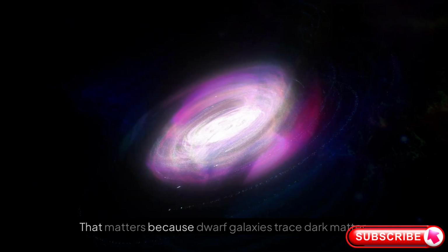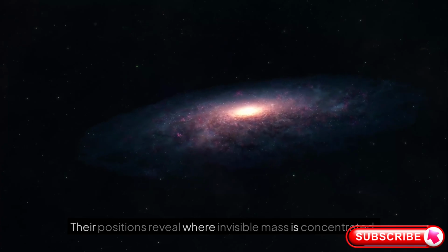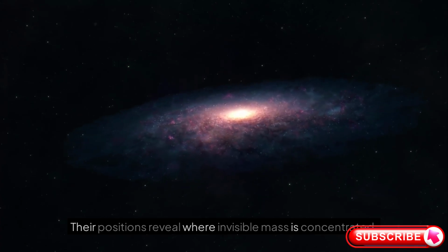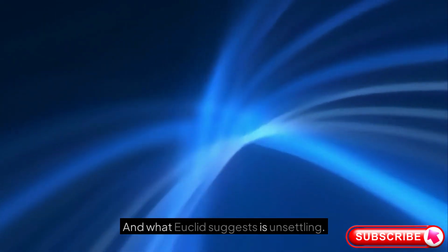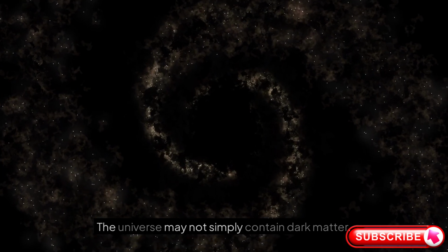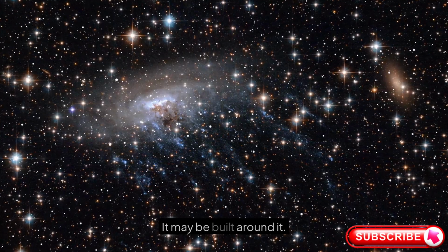That matters because dwarf galaxies trace dark matter. Their positions reveal where invisible mass is concentrated. And what Euclid suggests is unsettling. The universe may not simply contain dark matter. It may be built around it.